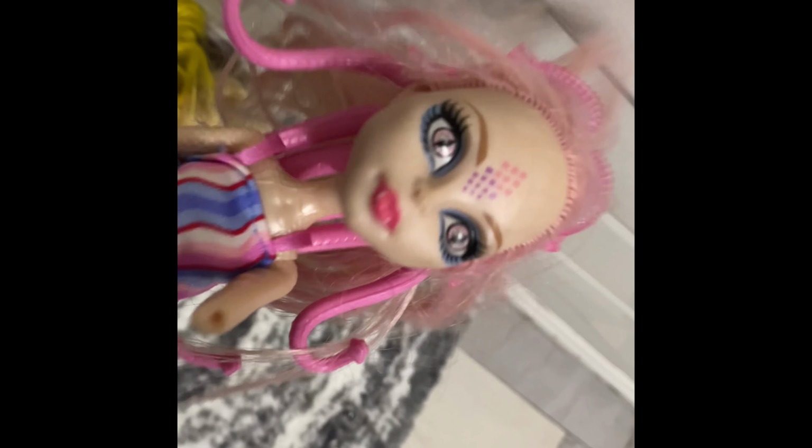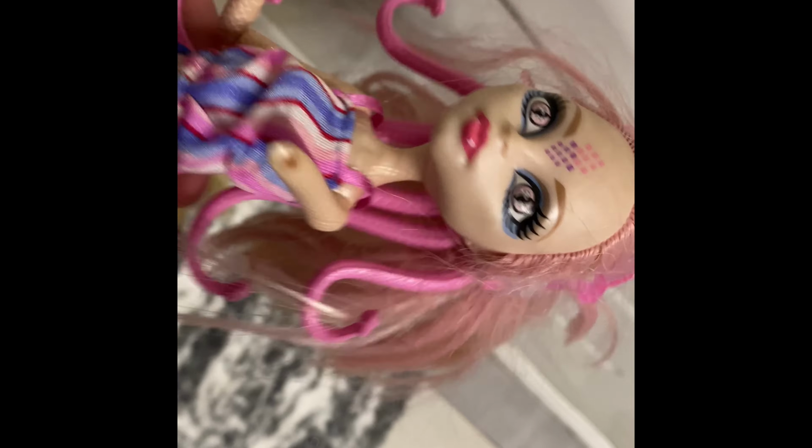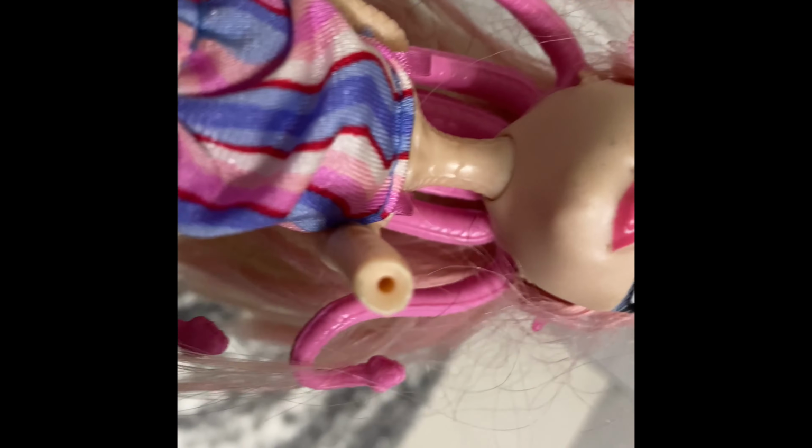And last but not least, we have Viperine from the Glebrities in London. She's missing an arm, but this is still attached to her head, and this is still fastened. So we love an abused queen. But yeah, let's get started.